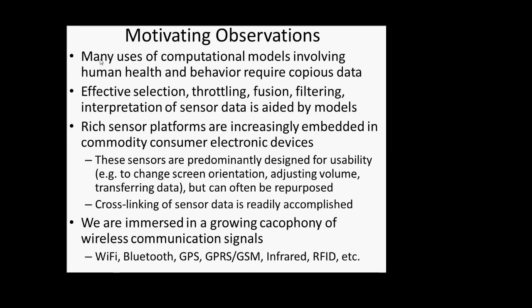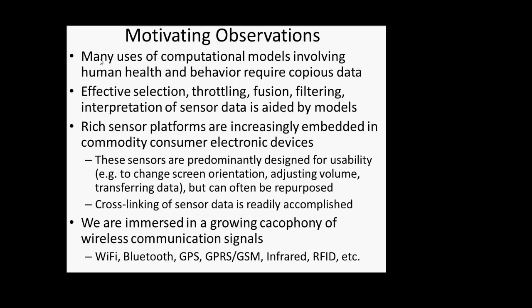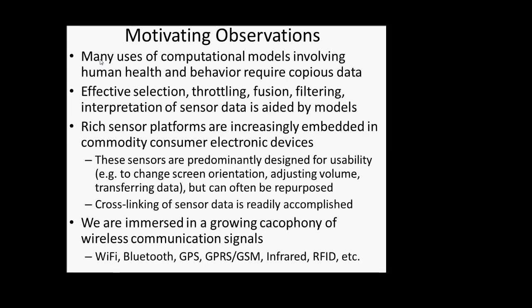A third observation is a comment on the state of today's technology landscape. And that is that rich sensor platforms are increasingly surrounding us. Whether you're in your car, whether you're carrying a cell phone, a PDA, a laptop, we are surrounded increasingly by devices that sense the world around us. And most of them do that for very operational reasons. They make it convenient for us to interact with these devices. You rotate the screen of your iPad and the text adjusts accordingly, so you can go from reading it in portrait to landscape mode.